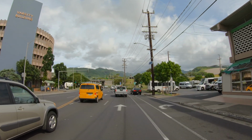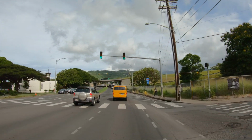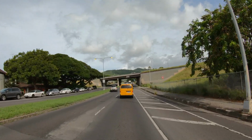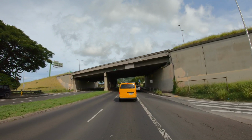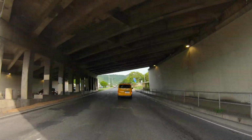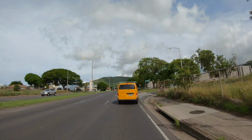Left here, this used to be the Varsity Theaters. If you continue straight ahead without turning anywhere, you're going to end up in Manoa Valley. Also up ahead to your right is going to be the University of Hawaii Manoa campus, which Dole Street up ahead goes right through. They have an upper and a lower campus.